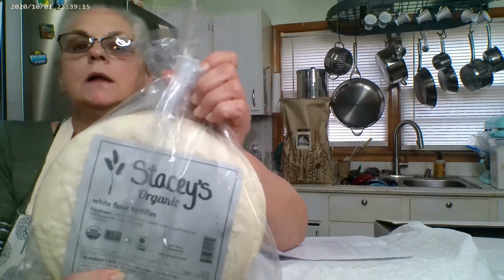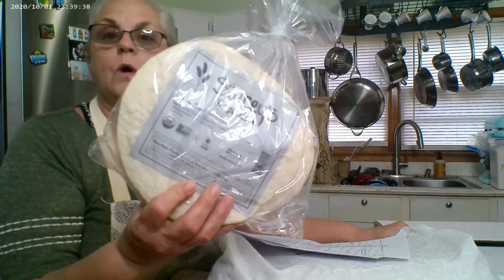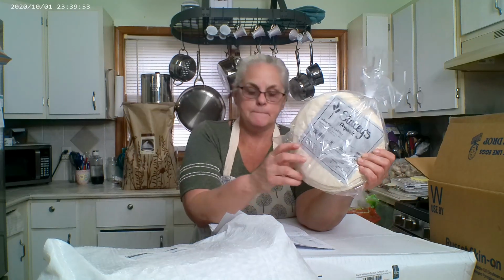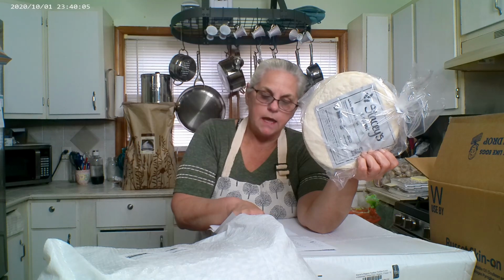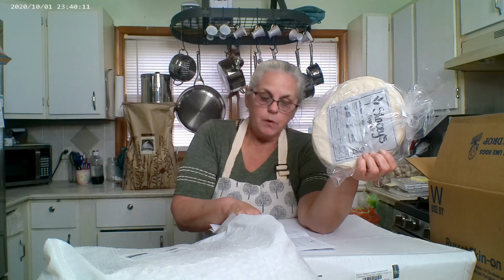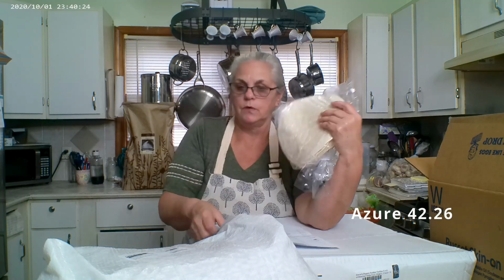Whole case of these Stacys Tortillas. If you saw the video where I did the breakfast burrito, this is the one I used. They're 8-inch Stacys Tortillas, and there's a case, so I have 12 of these in this white box right here. There's 17 ounces a bag. Says there are 8 of them in here. They're 8-inch unbleached white flour organic. I could not find anything on Amazon close to this as organic, but we paid $42.27 for 12 of these bags. That comes up to $3.52 a bag, and they freeze beautiful.